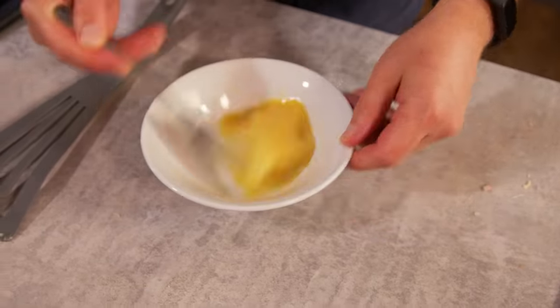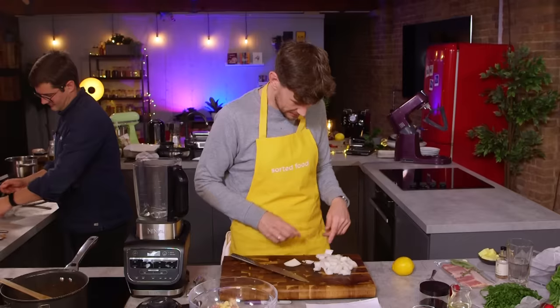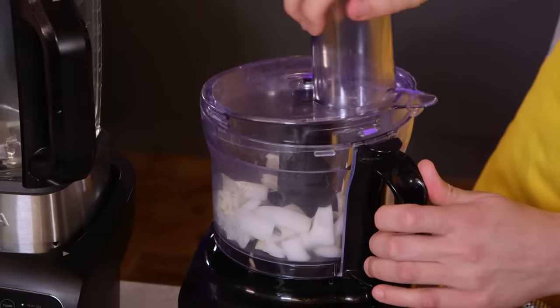Into an oven for 40 to 50 minutes, nice high temperature, and fingers crossed, we'll end up with something that comes out golden and crisp and not with too much of a puddle on the bottom where the bottom pastry hasn't worked. So I've got to finely dice this.